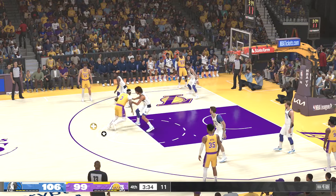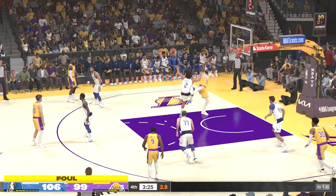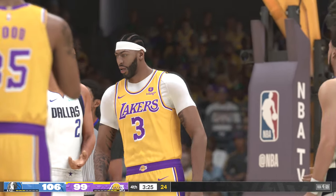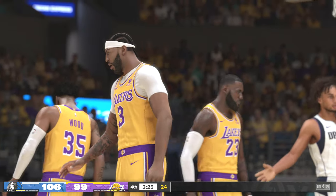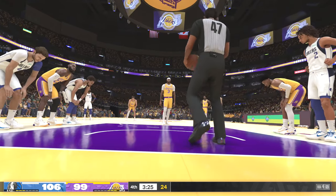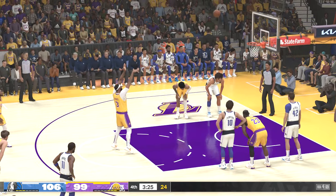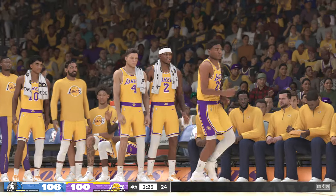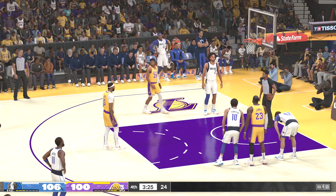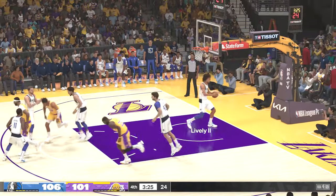High post, Davis. Pass to Reed. Here's LeBron. Shooting foul as the whistle blows. He'll shoot 2 free throws. And that one falls for Davis. Hachimura, he's checked in for Wood. And so Anthony Davis nails both of them.